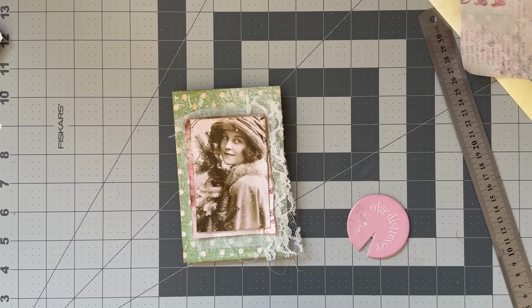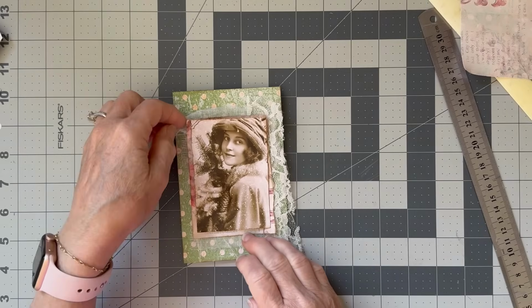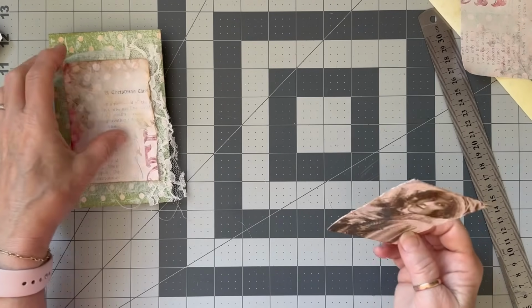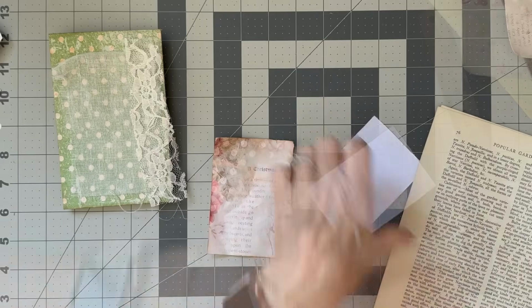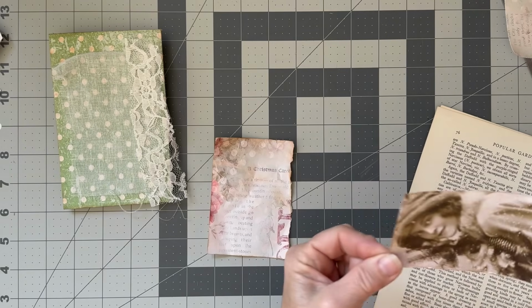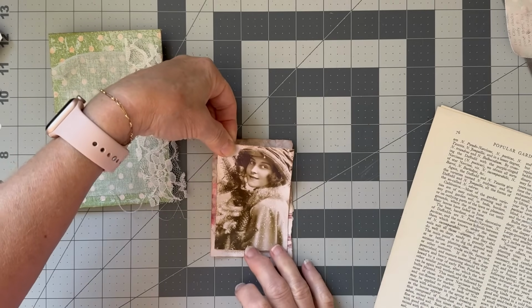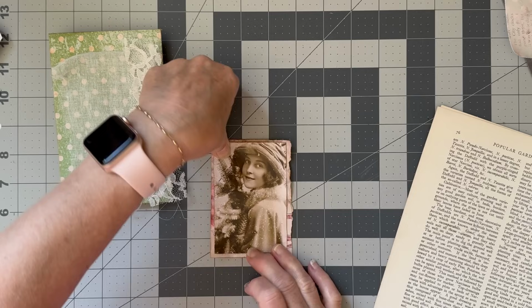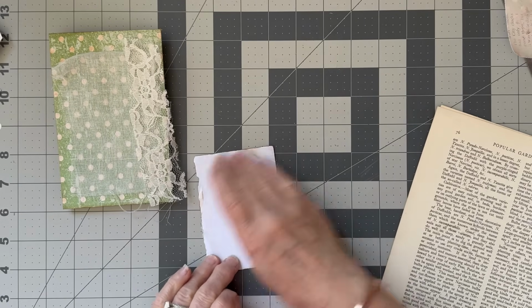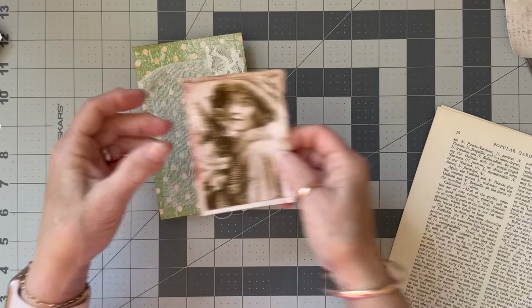Okay, right, let's glue it down. I'm pretty sure the photo will glue with some glue stick. Now, because I've got a few projects I want to get done in one video, I may edit this a bit, so there'll be bits like gluing and things like that that maybe I'll edit out just so that we can get the video done.